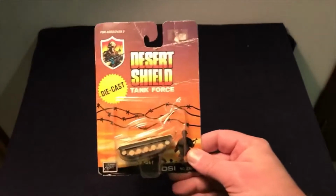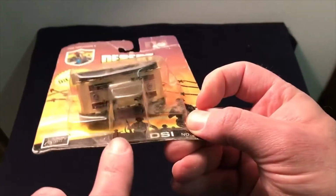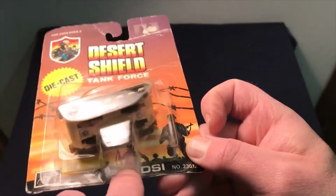We have a Desert Shield mint and packaged tank, 1990 I think, and it does have a package that is open here, but not entirely open, just a little piece there.